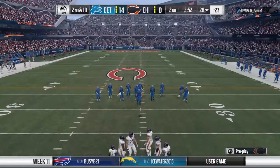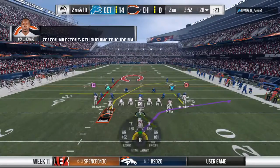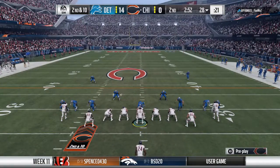So the incomplete pass brings up 2nd down. Looks like the defense in press coverage here. Here we go now.